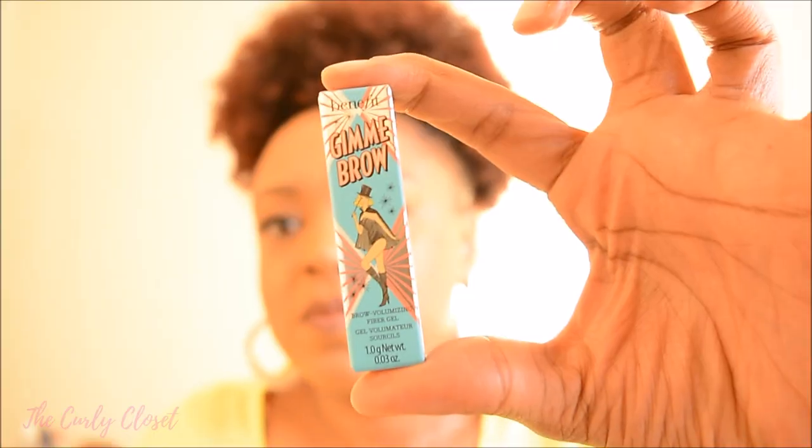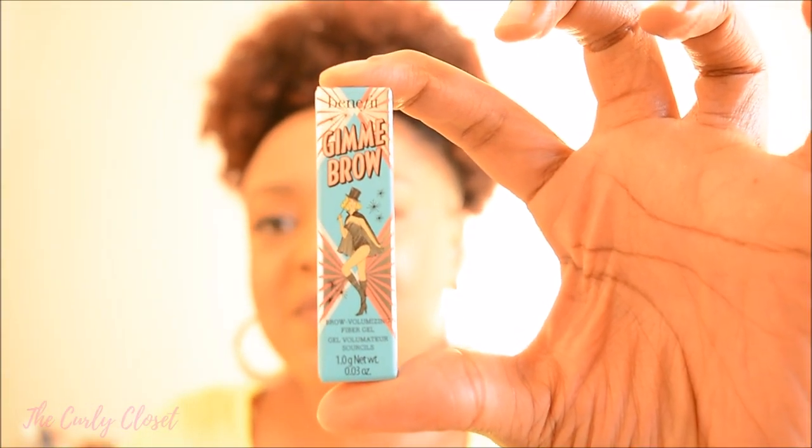Then we have this very mini Benefit Gimme Brow Volumizing Fiber Gel. So if you really want your brows to really pop, this is what this is for. That's what this looks like. It doesn't say what color it is, so I'm just gonna have to open it and see. It's dark brown. Okay, it's a dark brown color. I don't do black eyebrow products. Bad experiences.